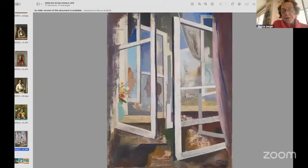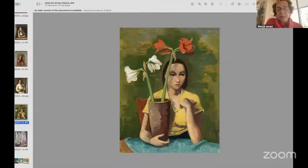His greens are just, oh my goodness. The green is beautiful. Really, the color is fabulous.